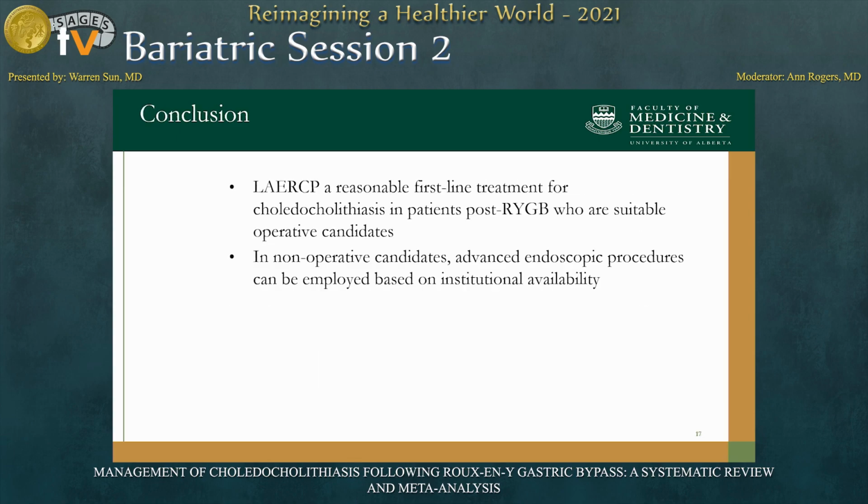So we conclude that laparoscopic ERCP is a reasonable first-line consideration due to safety and success, especially if patients would require a concurrent cholecystectomy. And in non-operative candidates and higher risk individuals, endoscopic access of the gastric remnant is also possible.